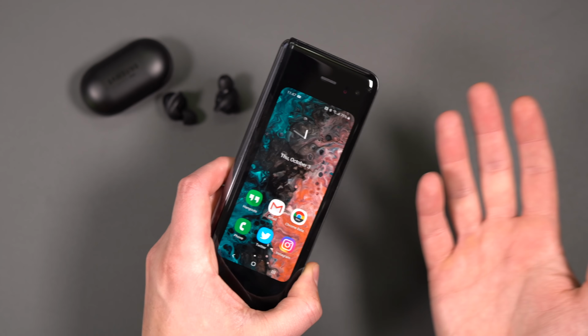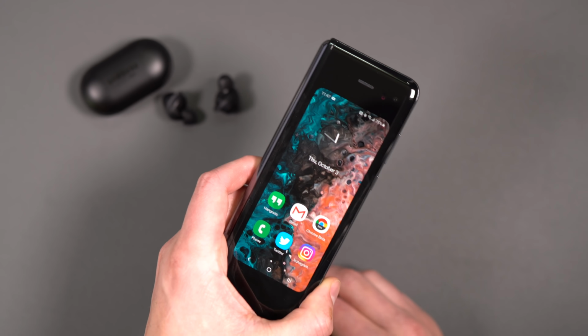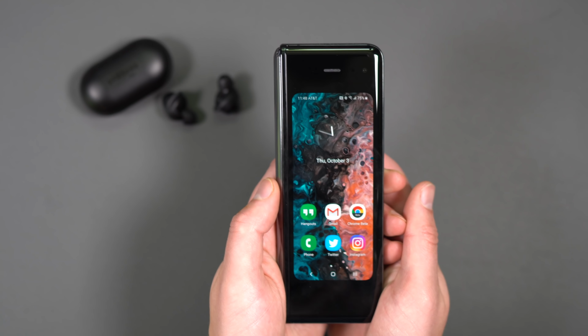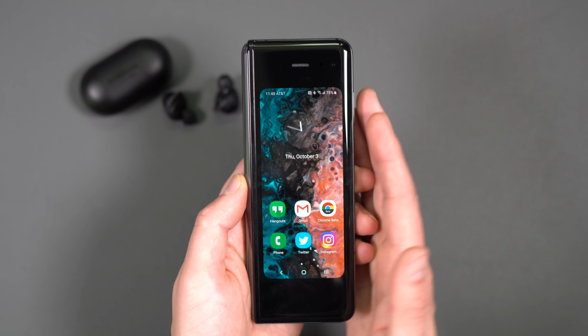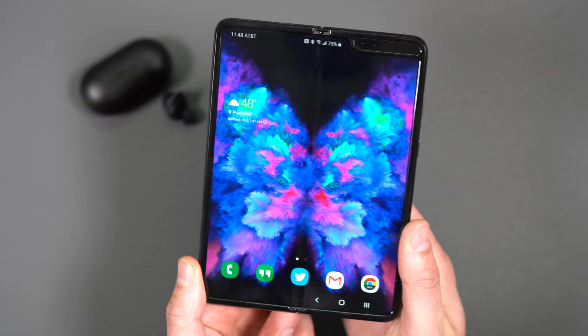You just have more cameras, a bigger viewfinder, which is great because Samsung cameras are quite good. For the most part, that's kind of it. Those are the big things that stand out here. You have a Samsung phone with all of Samsung's bells and whistles in a device that folds.